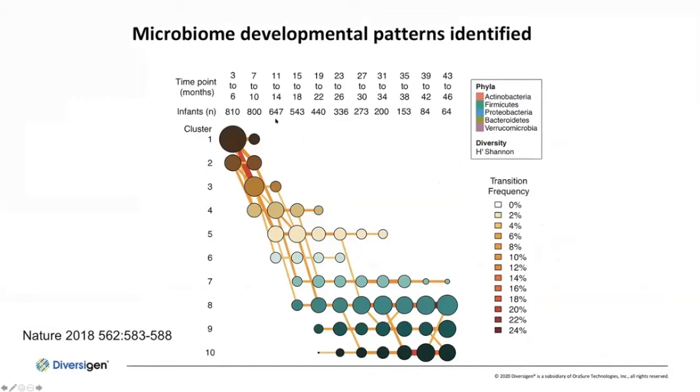So we know, again, within the first 2 to 3 years of life, you're rapidly accumulating organisms from your family, your environment, your food that you're eating, the changes in the food that you're eating. And so this is reflected now using community state types as a biomarker over a longitudinal period of time. So this is a way to consider microbiome data in a longitudinal study.